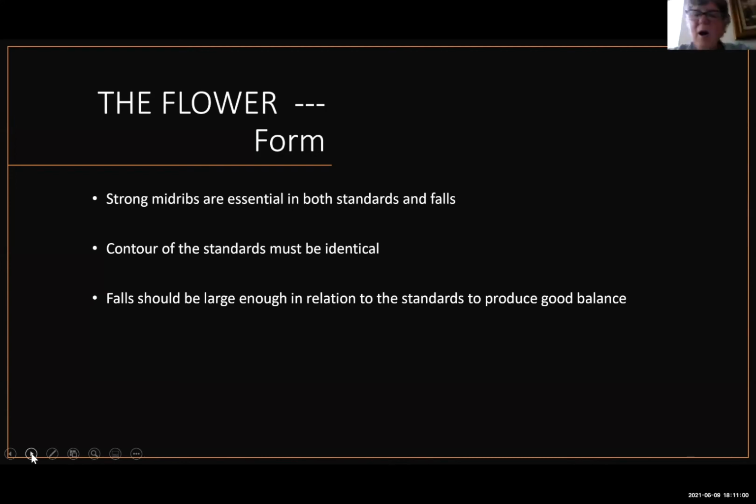Hi, yes. I'm wondering how you measure the height of an iris. Do you go to the top of the standards or the bottom of the standard? That's a good question. You take it from the bottom of the stalk to the top of the tallest flower, the top of that standard on the tall flower on the terminal bud. Yes. Okay. All right. Thank you.